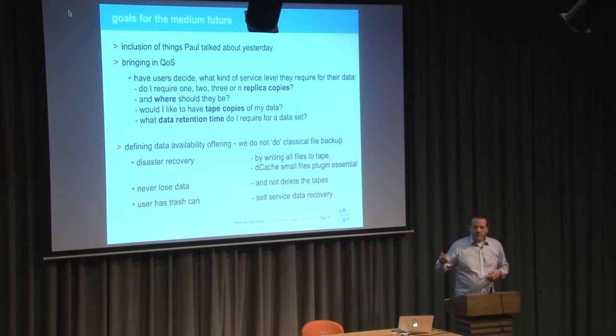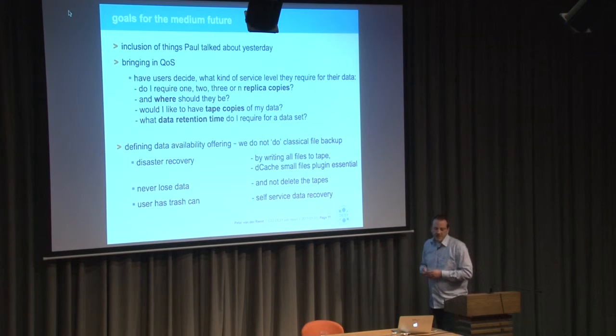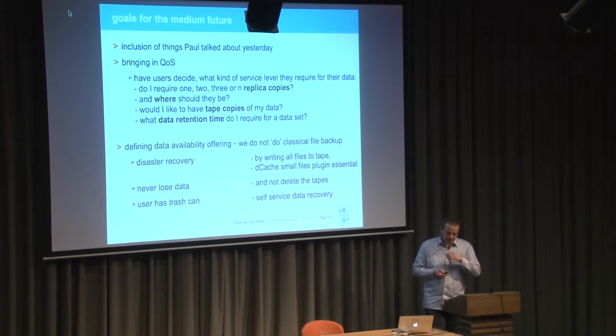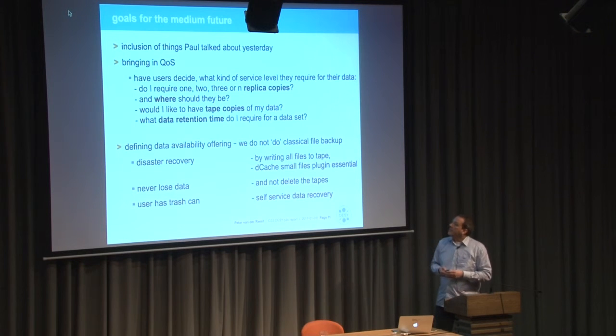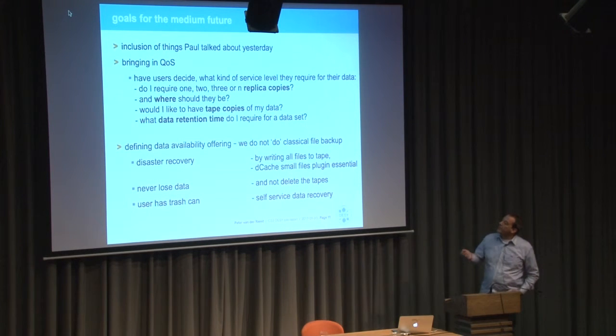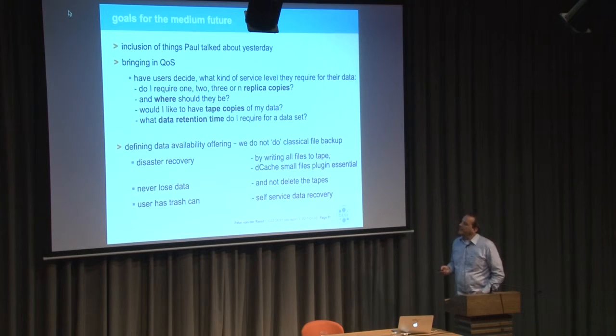And another thing, of course, information lifecycle management. What kind of data retention time do I require for the data sets that I put in DESY Cloud? For us, we need to work on defining our data availability offering. We do not do a classical backup of our cloud storage. So no TSM or Spectrum Scale, whatever, running over it. No dumps. What we do is we make sure that we survive a disaster. So we're going to write everything to tape. We will always have it.